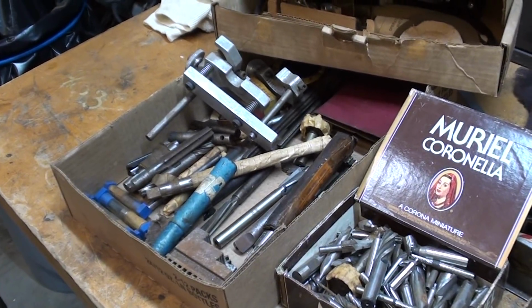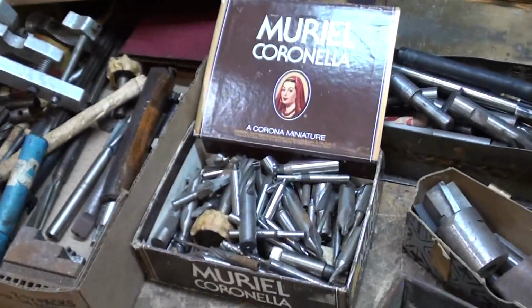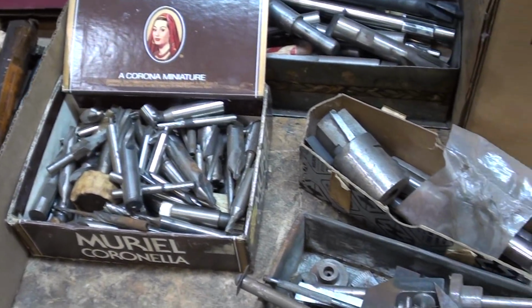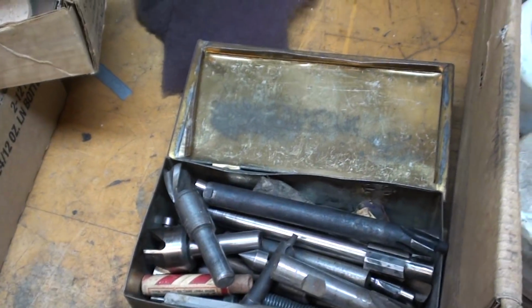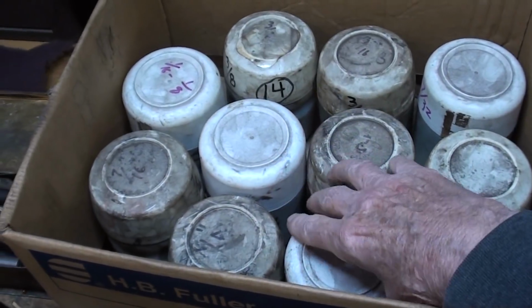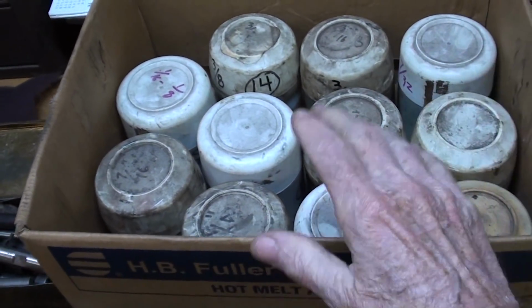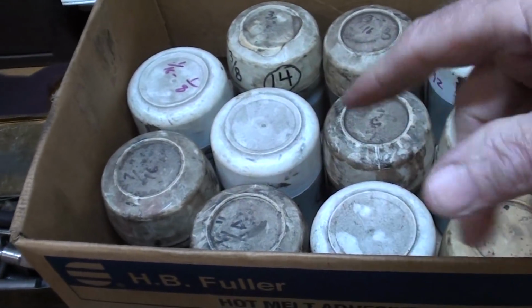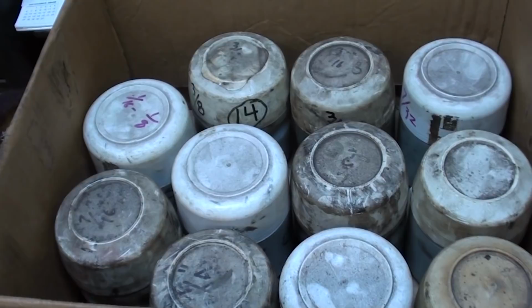Well, the last thing I need is more junk around here, but here are the little boxes that I bought. And at first when he showed me this, I thought that it was oil filters. And this box weighs about 30 pounds, and we'll go through all of that last because it may be interesting to you and may not be.